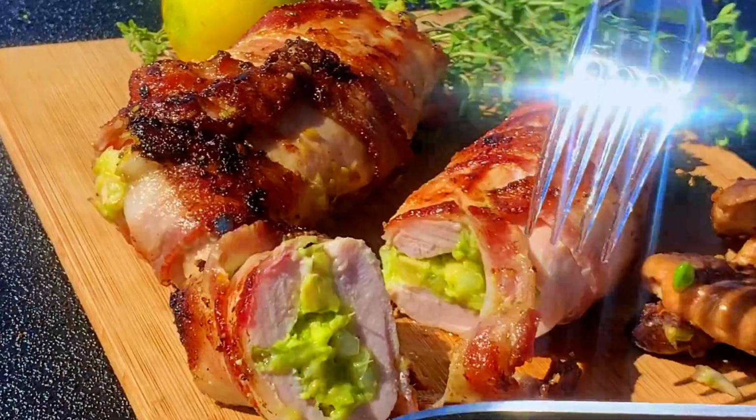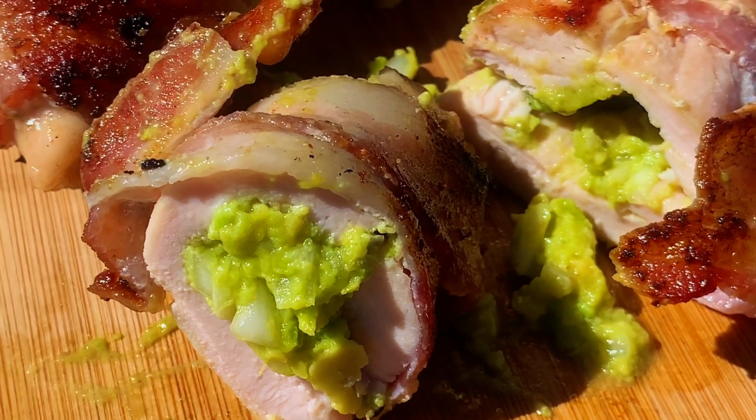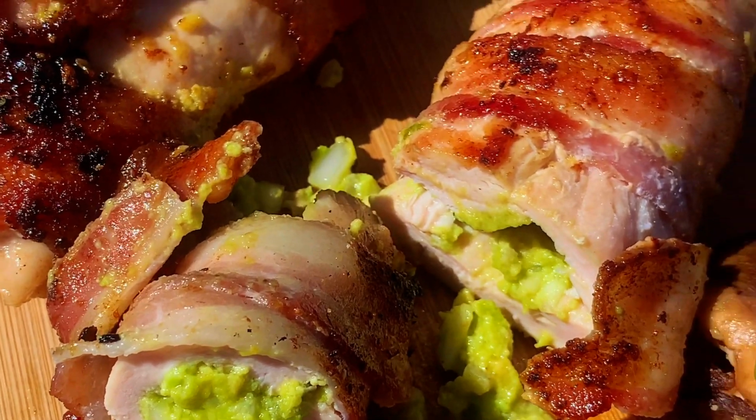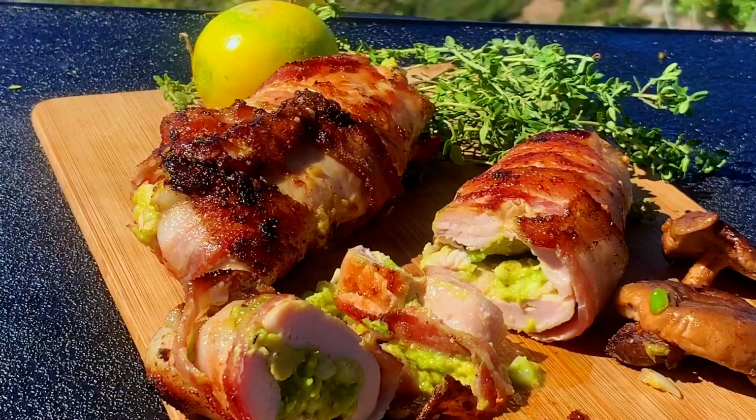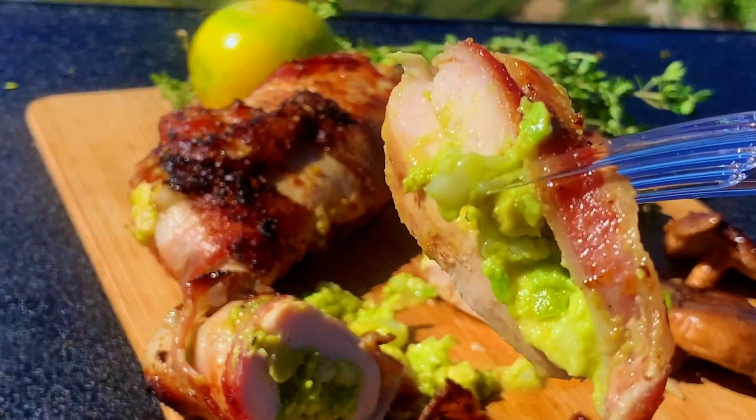This delicious avocado stuffed chicken wrapped in bacon is crispy on the outside and creamy on the inside. Great food for glamping.